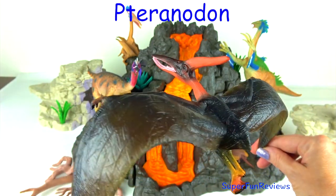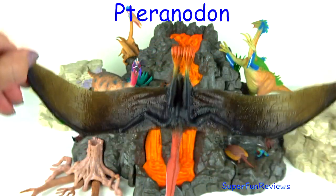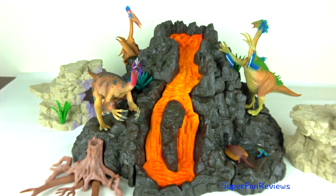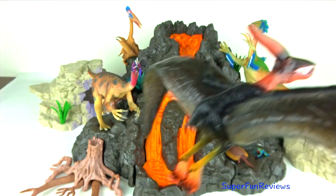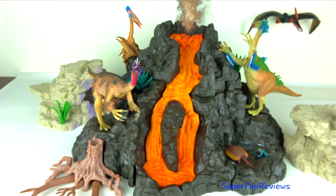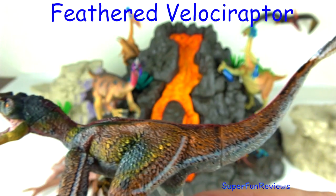Pteranodon was a flying reptile that lived during the time of the dinosaurs during the late Cretaceous period. It had a crest on its head, no teeth at all, and a very short tail. They were flying reptiles and they were about 6 feet long with a 25 to 33 foot wingspan, which is about 10 meters.